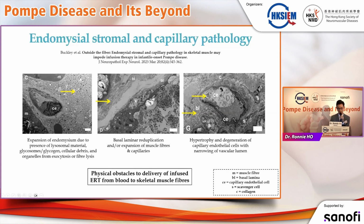Also, because of the pathological changes in the muscle fibers, there would sometimes be reduplication of their basal lamina and also of the capillaries. They also observed hypertrophy or even degeneration of the endothelial cells in the capillaries, leading to narrowing of the vascular lumen.